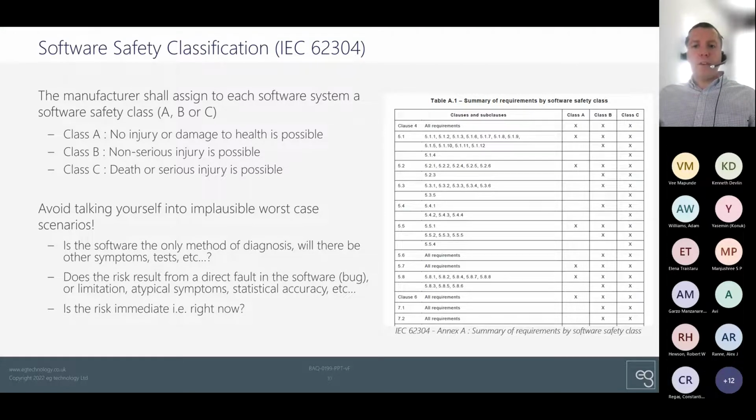It's important because as the safety concerns in the software increase, so does the level of rigor that you need to apply to the software development. And the standard sets out which parts of the standard apply at each level. Of course, there's nothing stopping you applying more than is required. You're unlikely to get away with applying less than is required.